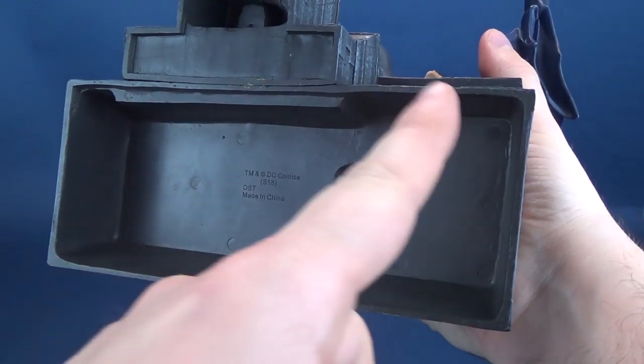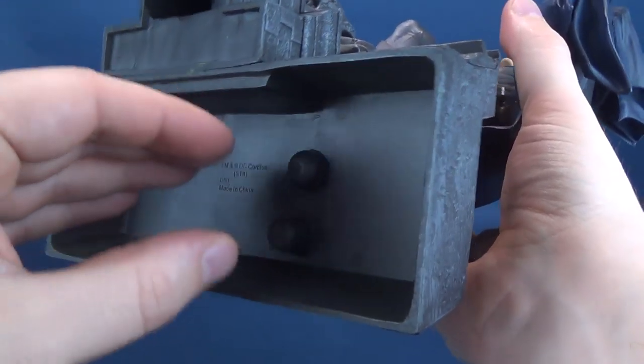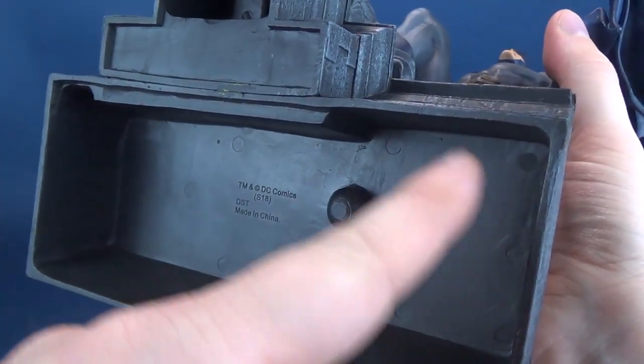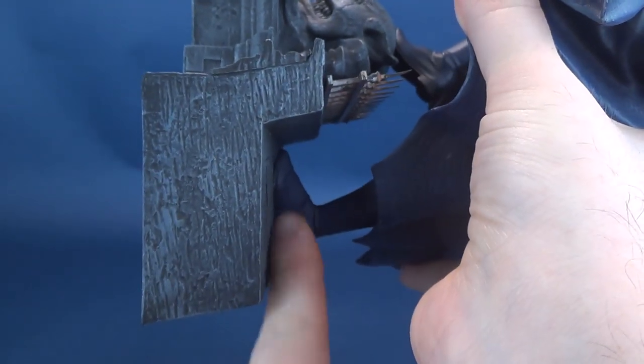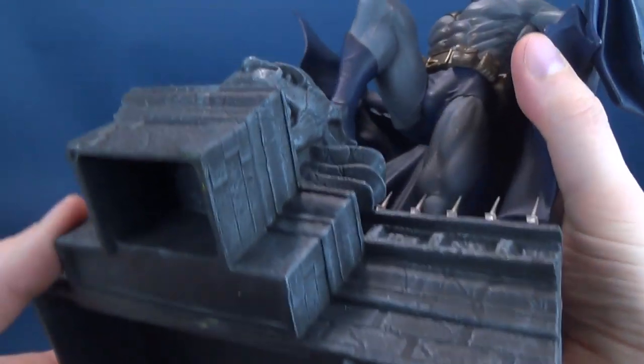You can see how little plastic is really being utilized right here. This is a completely open cavity, as well to be said for the front of the gargoyle. Not really as much as the back here. You can see how it's been connected in place. These would be the connector points of which Batman's feet would attach to. So again, there's really not a lot of plastic at all there.